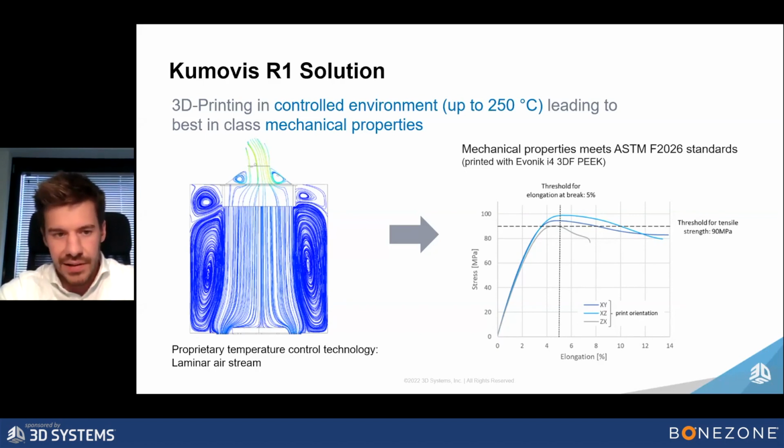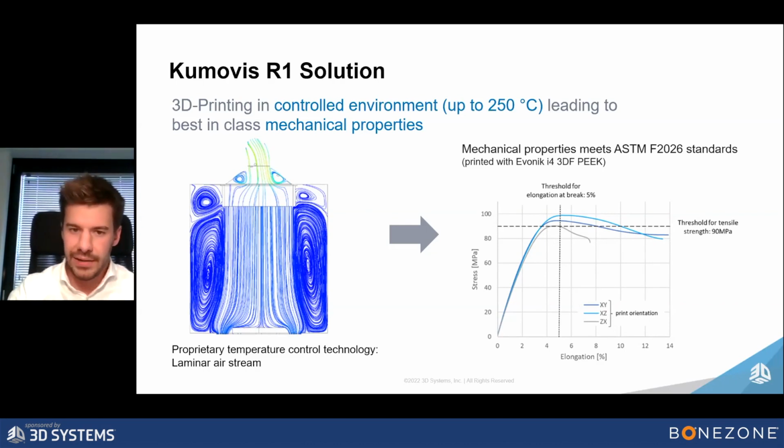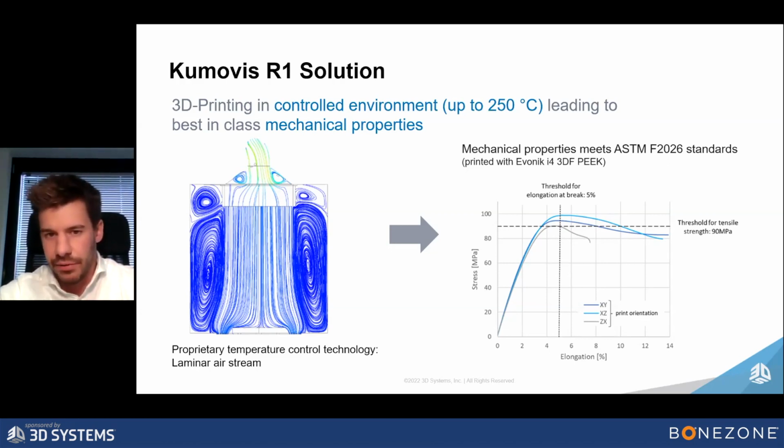And over the last years, especially for semi-crystalline polymers like PEEK, there was always the drawback that in the worst case orientation of the part, meaning in the Z direction, we were seeing bad layer bonding and were not able to achieve mechanical properties that fulfill the standards which we have to fulfill in the medical area, like the ASTM F2026 for PEEK.